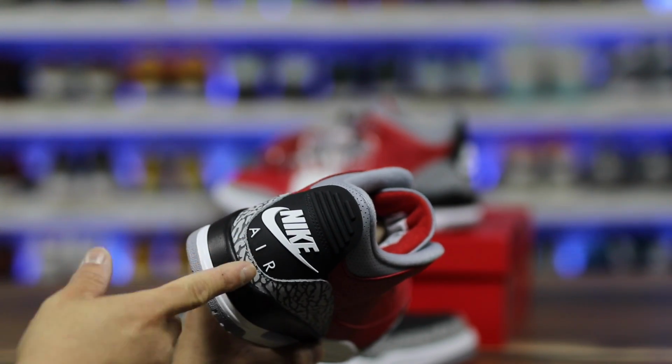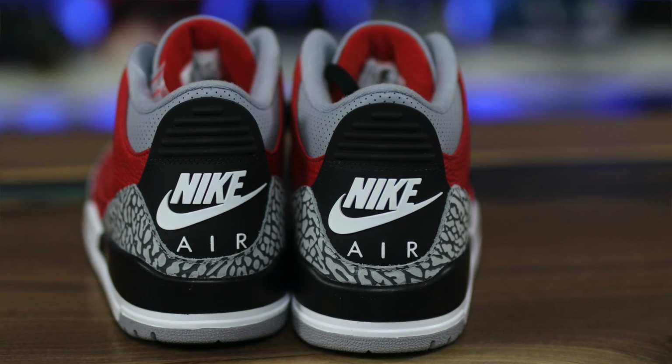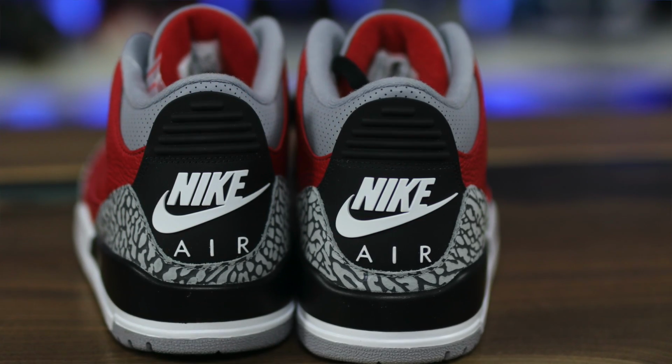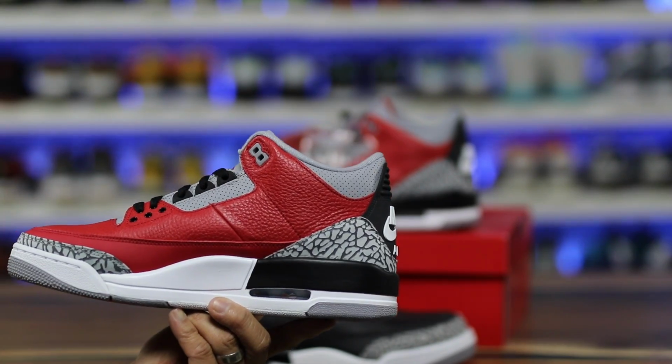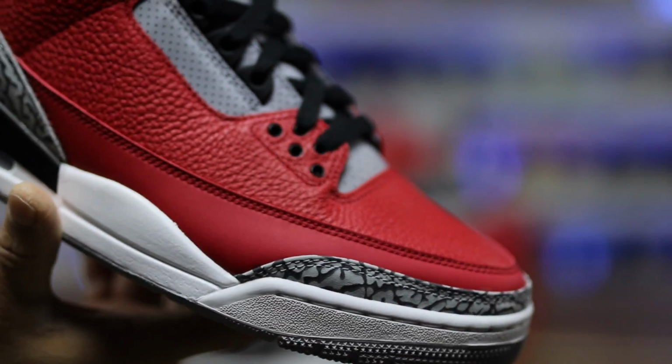But the Nike Air doesn't do anything for me because it's not an OG colorway, so what's the point really? It does add a nice little flair anytime you see the Nike Air on the back, though. It's just not really true to the original form because it's not an original colorway. My first impressions out of the box are just that they're mediocre.